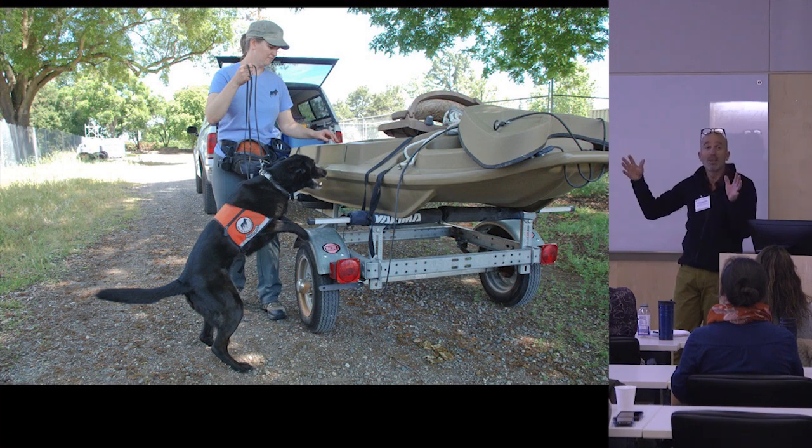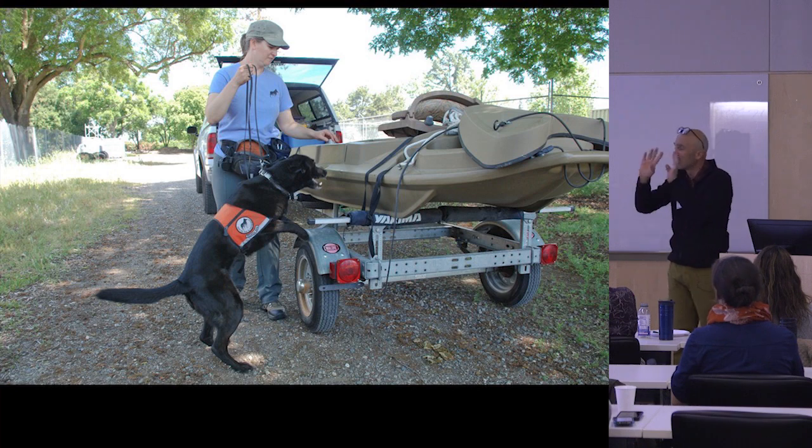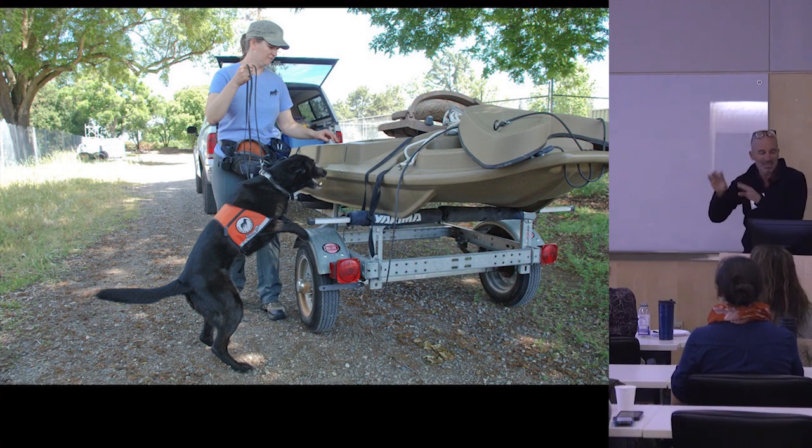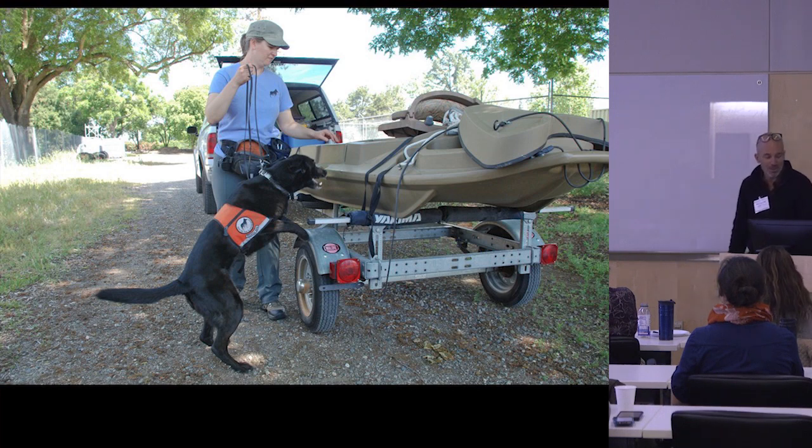It's zebra and quagga mussels. Here's what they're not looking for: guns and ammunition and your drugs, just fine. Leave your stash in the boat. It's no big deal. So nobody blows through the check station worried about that.